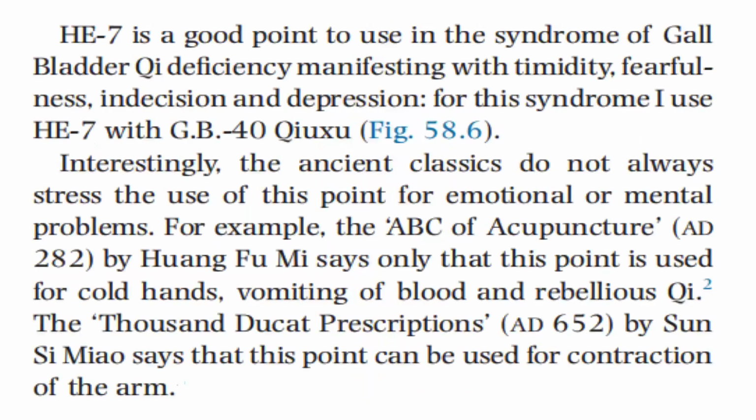Heart 7 is a good point to use in the syndrome of gallbladder qi deficiency, manifesting with timidity, fearfulness, indecision, and depression. For this syndrome, you have to use Heart 7 with Gallbladder 40. Interestingly, the ancient classics do not always stress the use of Heart 7 for emotional or mental problems.